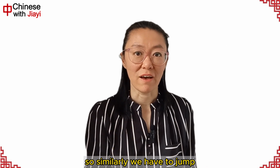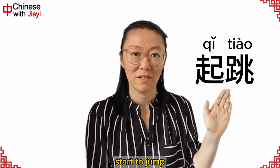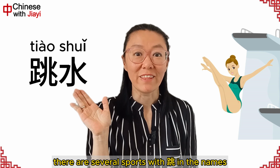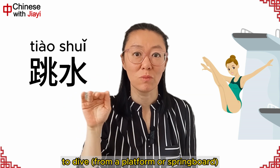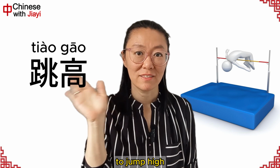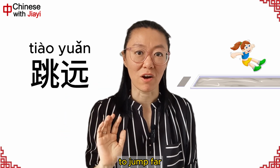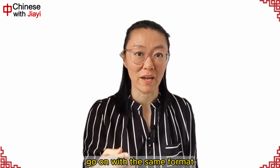So similarly, we have 跳, to jump. 跳 and 起跳, start to jump. There are several sports with 跳 in the names. 跳水, to dive from a platform or a springboard. 跳高, jump high. 跳远, jump far. And go on with the same format.